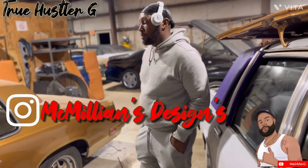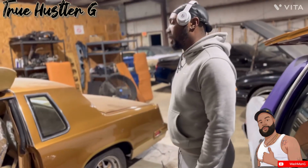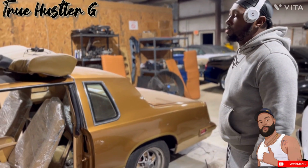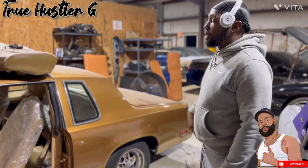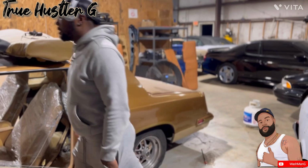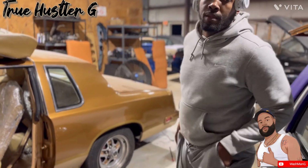All right, now tell them what we got going with this car. It's, I think, an 86, 442. The car was all burgundy, the color of the steering wheel, when we started. And then I could upload what the car used to look like and show y'all.